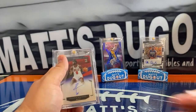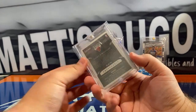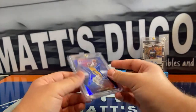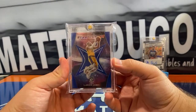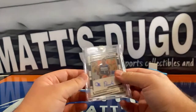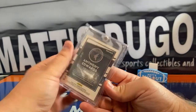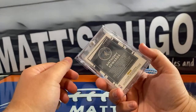Congrats on that. We had our Stainless Stars Purple Metal Auto of Patrick Williams, 11 of 75. Sick hit, Bulls. And our two big ones from the back, we had our blue Stargazing LeBron James insert, 30 of 49. Congrats, Lakers. Big one there from Optic. Optic coming through, at least on the big hits. And then we had our biggest one of the night. We had our Anthony Edwards Dominators insert rookie auto, 73 of 99. Huge card, Timberwolves, to 99.